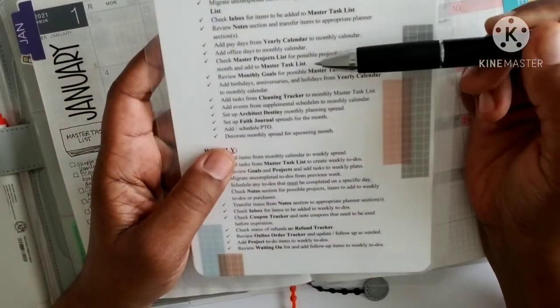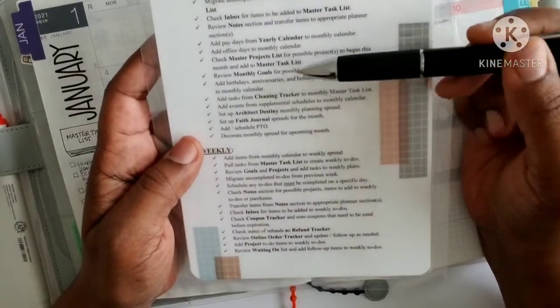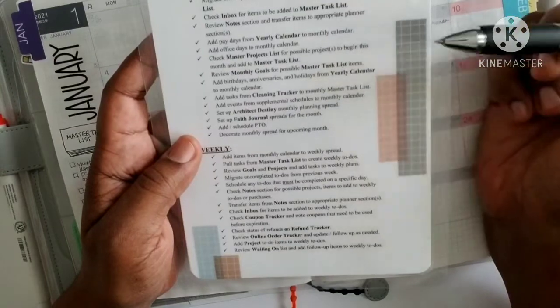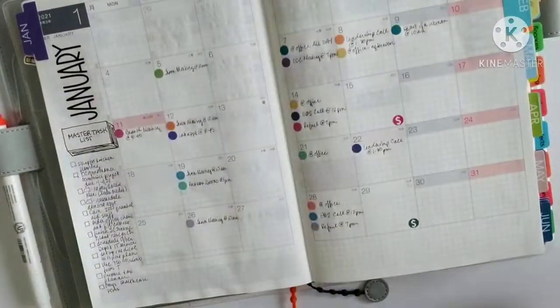I don't have any projects going on right now, so I don't need to check my master projects list. Review monthly goals. I did that. Add birthdays and anniversaries from my yearly list. Okay.